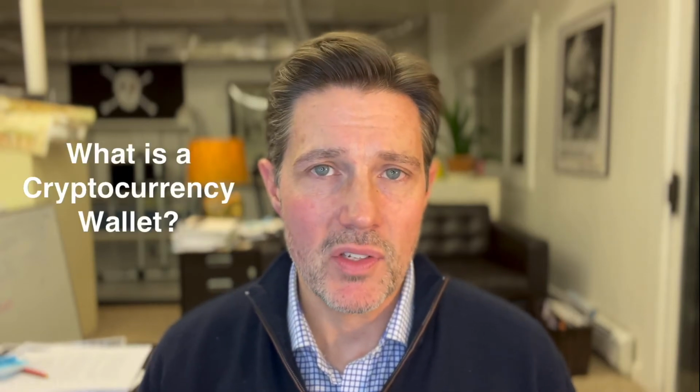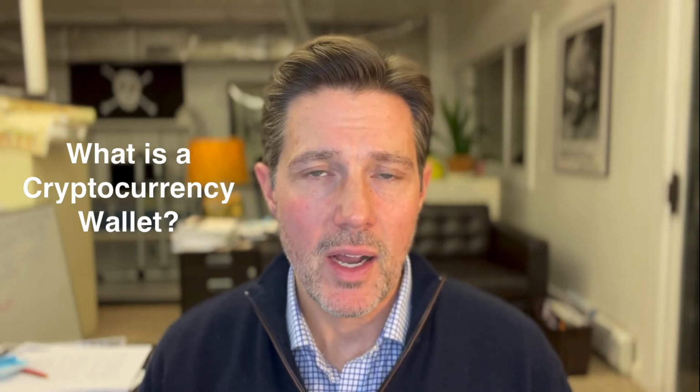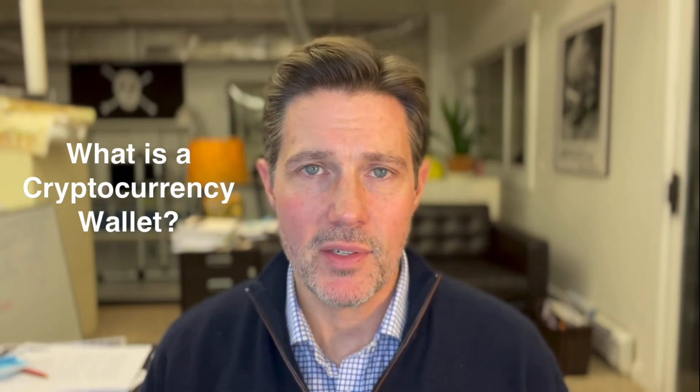So if you're spending thousands of dollars or tens of thousands or millions or tens of millions of dollars on an NFT, probably the first thing that comes to mind is, well, how the hell do I insure this thing? So the answer is that it requires taking responsibility and understanding the concept of a cryptocurrency wallet and managing your private and public keys.